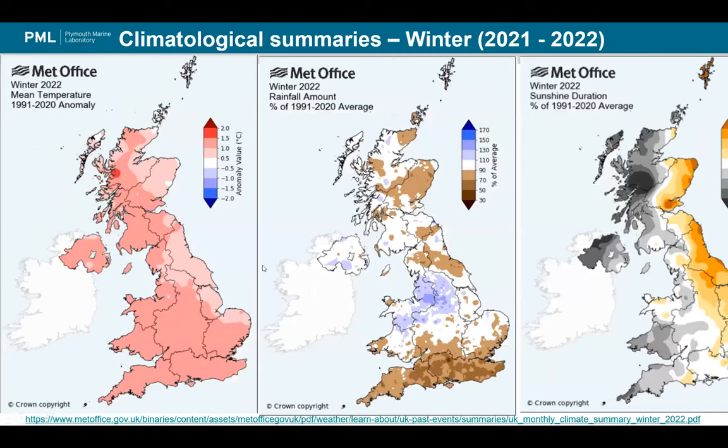And then finally, let's talk about the winter that we've just had. So this is two things to note here. This is winter 2021-22, so December 2021 to February 2022. And you can see now that we've shifted our climatological window. So the climatological window now has shifted to 1991 to 2020. And you can see that the winter as a whole was warmer than average and pretty uniformly warmer than average, was pretty much drier, somewhere between 70 and 90% of average rainfall this winter. But interestingly, was pretty much duller than average as well. So you get these dull down in the west of Cornwall there.